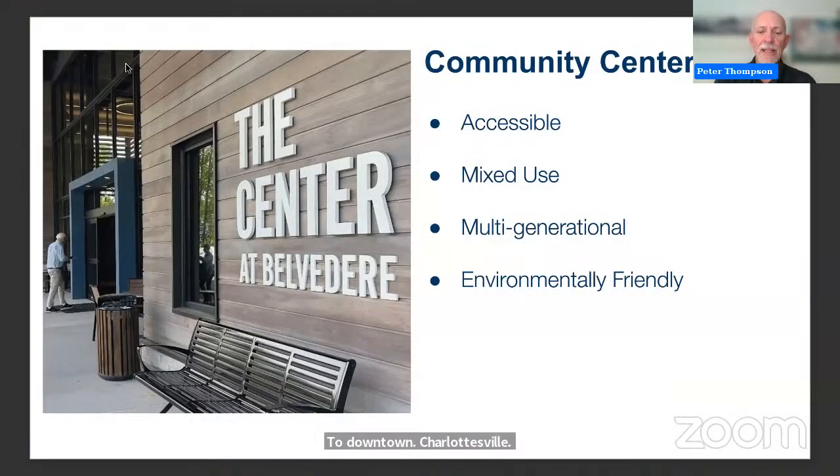So really importantly, we were a traditional senior center founded again in 1960. We grew and grew again. We moved a couple times to different rented sites. We built our own facility in 1991 in the northern urban ring when the community was starting to grow there, and were there for about a generation before we built the center, now known as the Center at Belvedere.